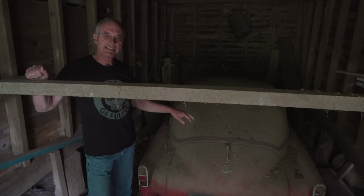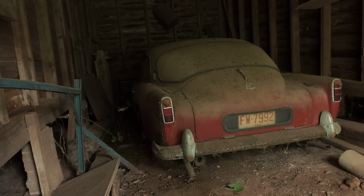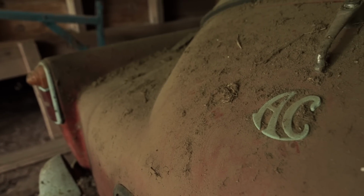This is a 1963 AC Greyhound. AC was a car company, is a car company, based in England, and you've probably heard of an AC Cobra, or an AC Bristol, or an AC Ace. Those are the more popular ACs. Well, this is an AC Greyhound.